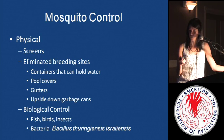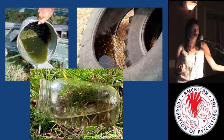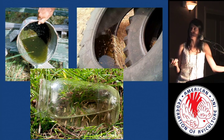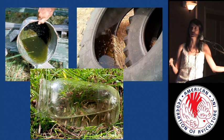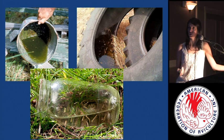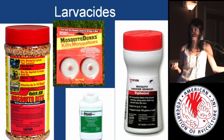Obviously if you have a pond, it's a giant water source, but the fish will eat your mosquito larvae. And then, here's just some examples of, tires are a big one too. If you have old tires sitting outside, they love tires. Just jars, buckets, anything that's got a standing source of water, they're going to breed in. So you can actually use larvicides, which is the biological control with the bacillus bacteria we're talking about. And they have granules and they have these little donuts.